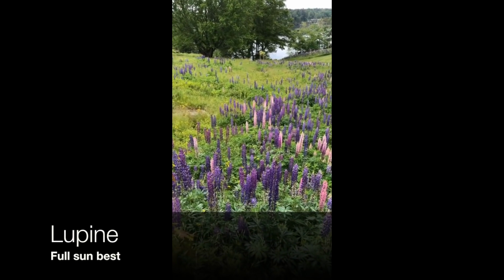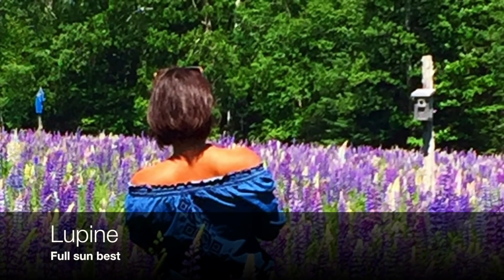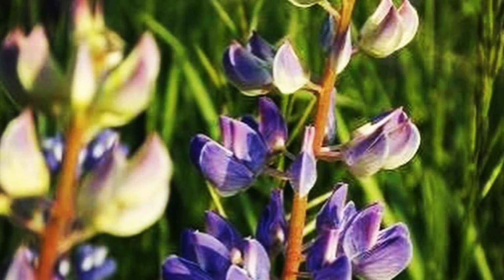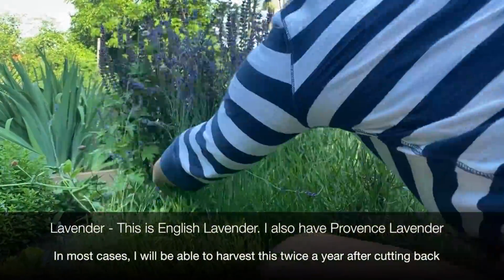Lupine, oh boy, do I love lupine. They actually, to me, smell a little bit like grape, and they used to grow wild everywhere around us at our house in Maine. I could have bought some recently, but knowing that they're wild, I just couldn't purchase some, maybe in the future. And then here's my lavender.